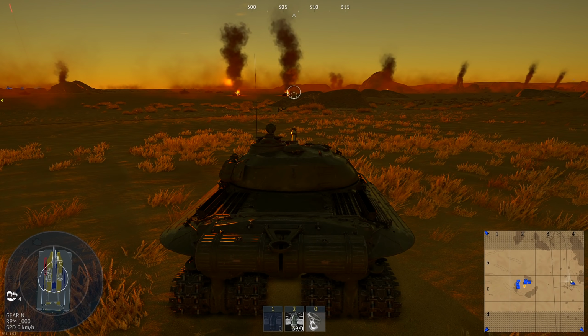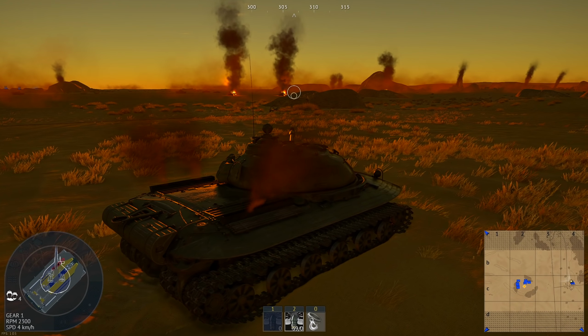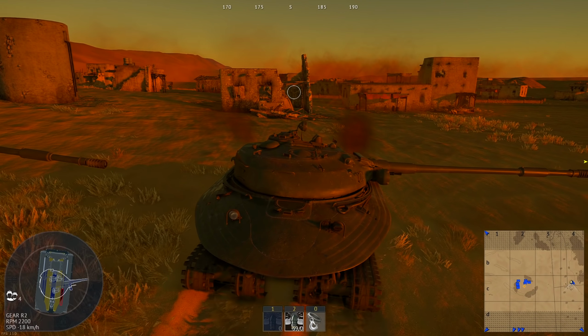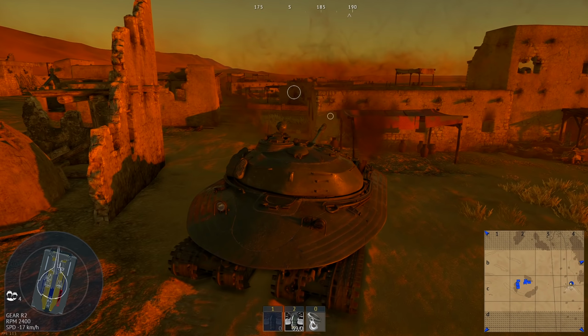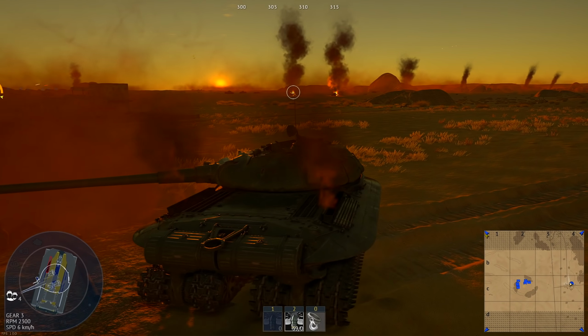Okay, let's see. Does this thing have neutral traverse? It does not. Interesting, it does not have neutral traverse. That is not good. Does the reverse speed go any? Oh, that's actually not too bad. I mean, there are definitely tanks that reverse faster than this, but 17 km per hour for a Russian tank is actually pretty damn good. You can't really complain about that.